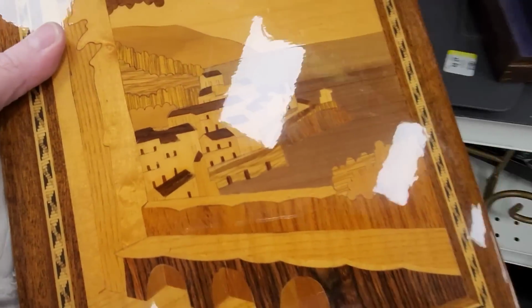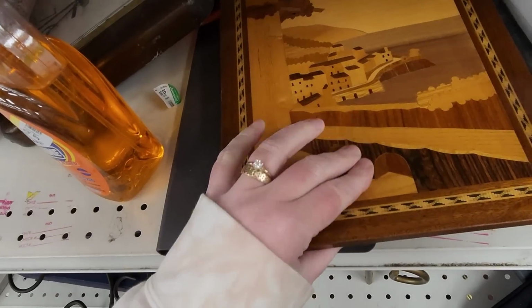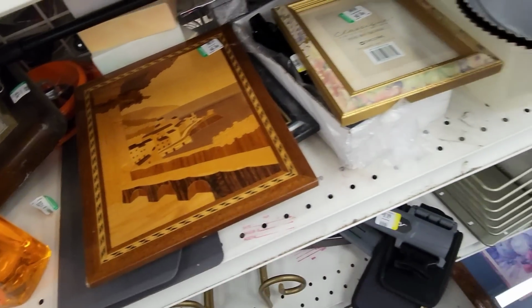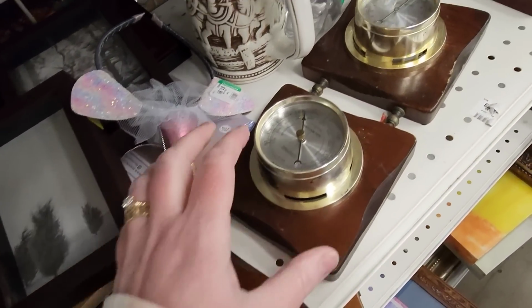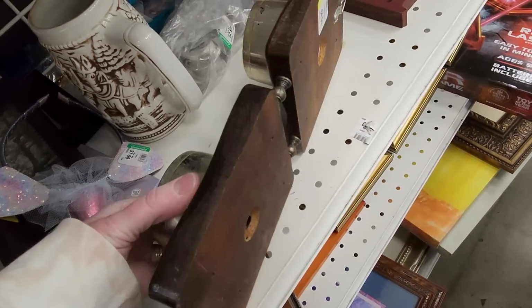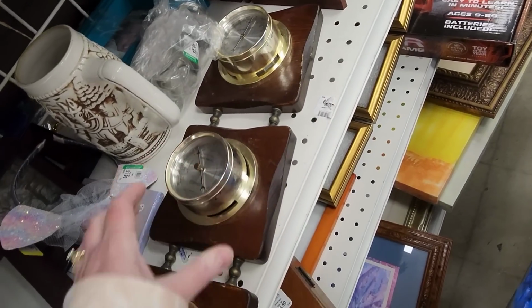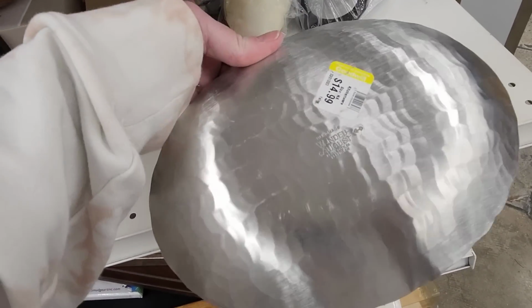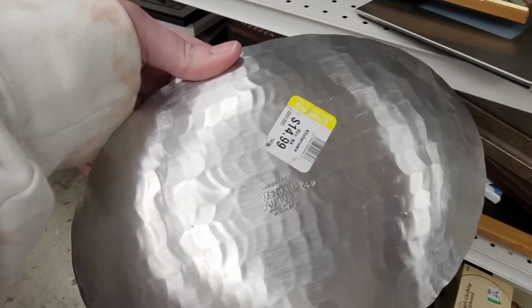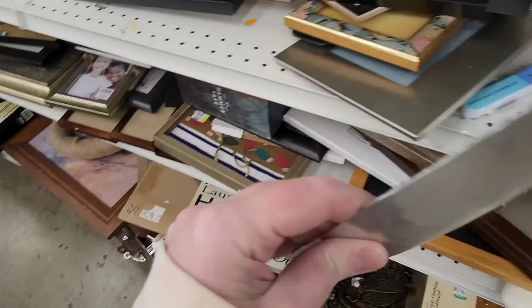I've sold pieces like this before. This is marquetry art, but this felt really smooth to me, and plus the image wasn't that exciting. And then here was a wall weather station center that was in really nice shape, and it was only $4.99. So I thought that was nice, but I didn't want to buy it. This is Wendell August Forge. It's $14.99. Wow.